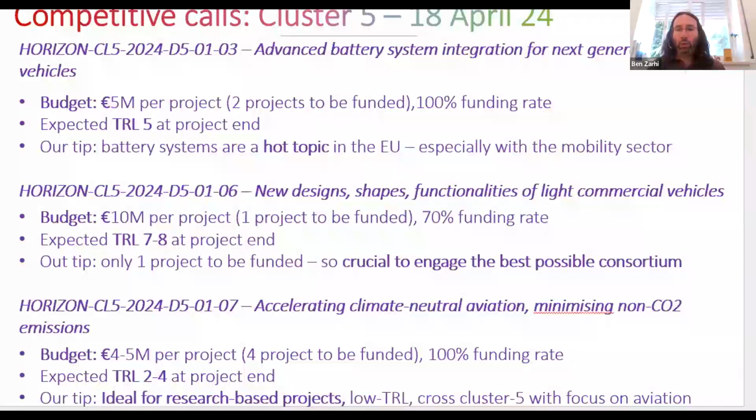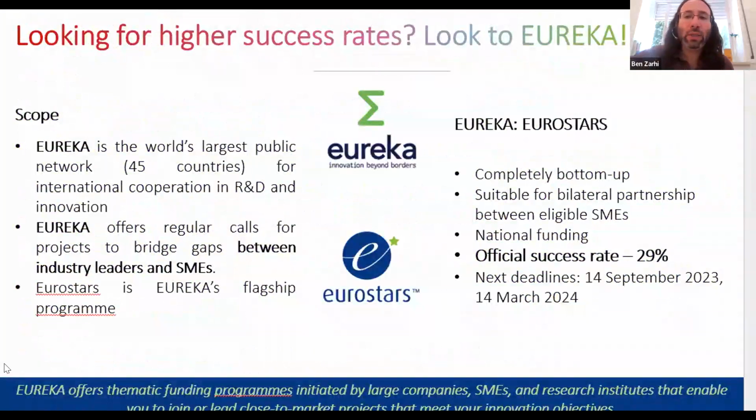Now let's turn during the last minutes of our webinar to look at the higher success rate calls. And here we'll discuss particularly the Eureka framework, and we'll close by looking at Cascade funding. Now, Eureka is probably known to a lot of you. Eureka is the world's largest public network at the moment, comprised of around 45 countries for international cooperation in R&D and innovation. The flagship project of Eureka, which a lot of you might be familiar with, is Eurostars.